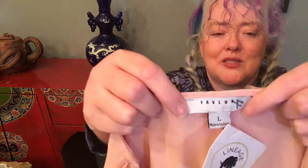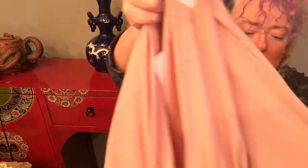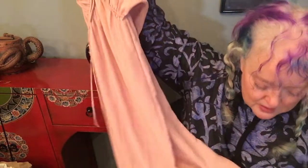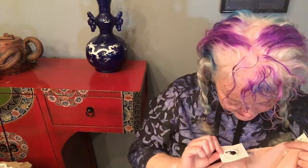Favlux Fashion. I feel like that's something you order online, and it's not that exciting, but it's got these really cool dolman kimono sleeves. And it's a huge long gown. It looks very 70s to me. It's this peachy, tanny color. New with tags, which means I'll be steaming the heck out of it.